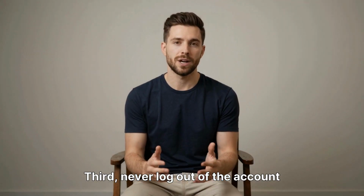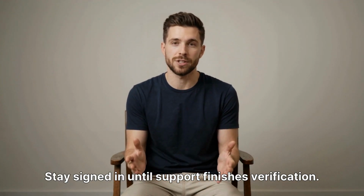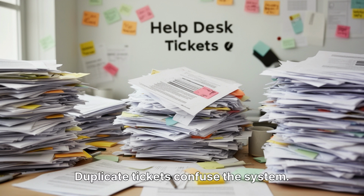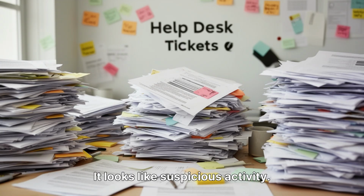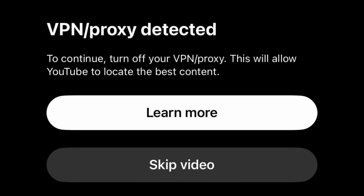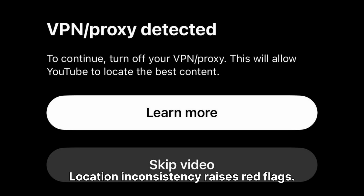Third, never log out of the account if you are still signed in. Stay signed in until support finishes verification. Fourth, never contact multiple Sony agents at the same time. Duplicate tickets confuse the system. It looks like suspicious activity. Fifth, never use VPN or proxy services. Location inconsistency raises red flags.